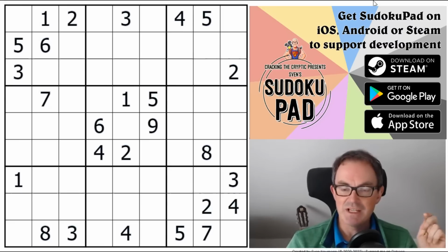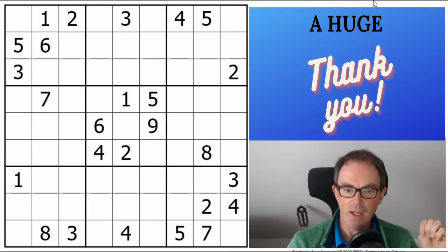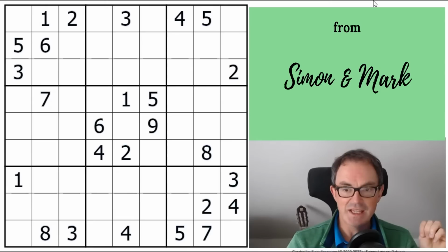And this puzzle on screen is apparently one such example. It's called White Marlin, and apparently it is brilliant. So this is what we're going to be doing today.